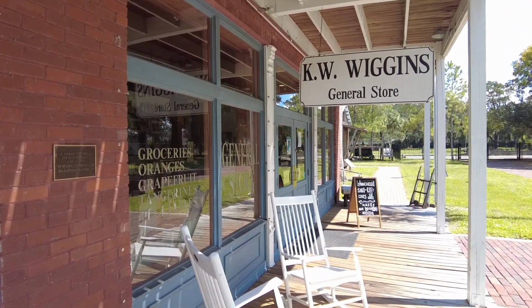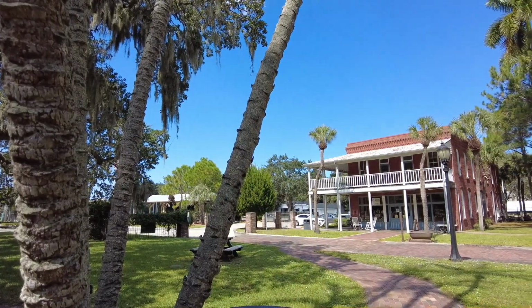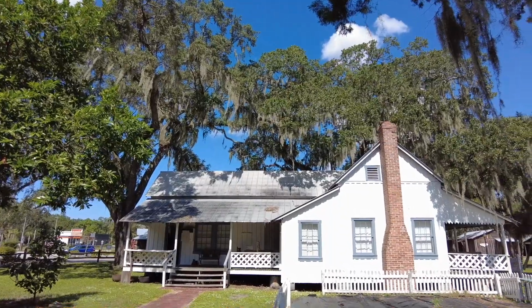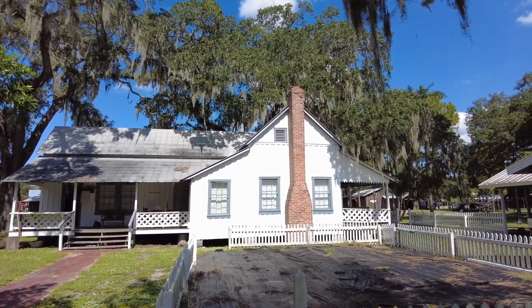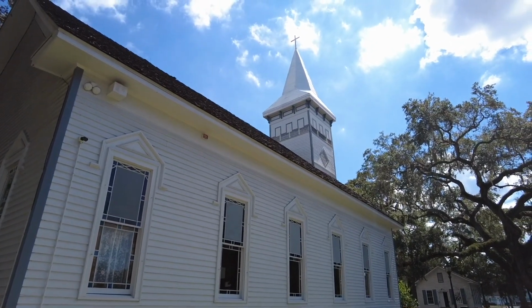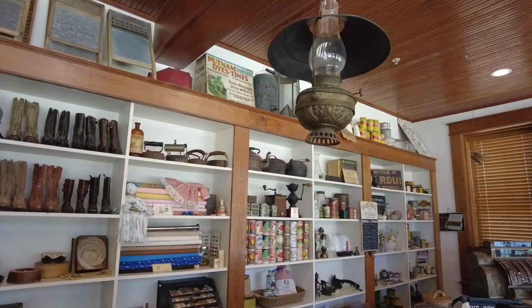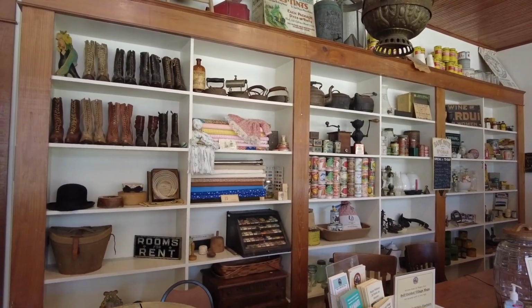Take a deep dive into the area's past, long before paved roads and electricity, at Manatee Village Historical Park. This open-air museum is home to 14 preserved and replica structures representative of Manatee County's founding period between 1840 and 1918. Walk inside the 1903 Wiggins General Store to experience how people shopped for household necessities before Amazon.